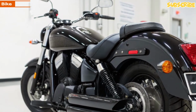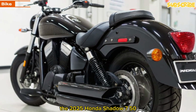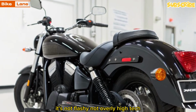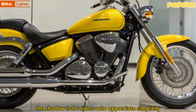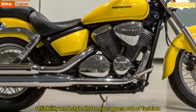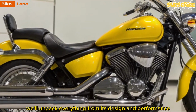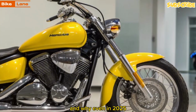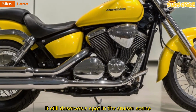Everything in between. Today, we're diving into a cruiser that has stood the test of time, the 2025 Honda Shadow 750. It's not flashy, not overly high-tech, and that's exactly why it continues to win hearts. The Shadow is for riders who appreciate simplicity, reliability, and style that never goes out of fashion. In this video, we'll unpack everything from its design and performance to real-world riding experience and why, even in 2025, it still deserves a spot in the cruiser scene.